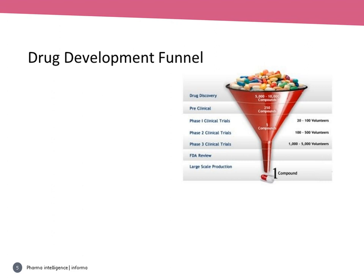I want to remind everyone that drug development is a very risky business, and for as many as 10,000 discovery candidates that enter the funnel or the programs, you may end up with a mere one compound that gains regulatory approval, is launched, and hopefully is reimbursed. There's a lot of attrition, and you can see that a good deal of that attrition happens during clinical development, as shown by the phase 1, 2, and 3 parts of the funnel.